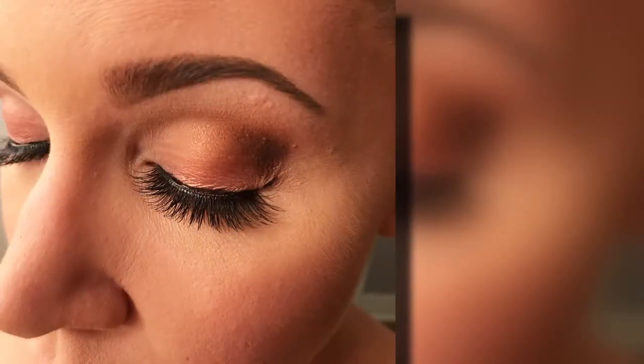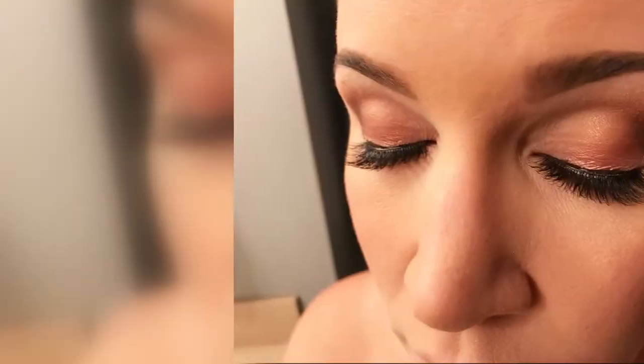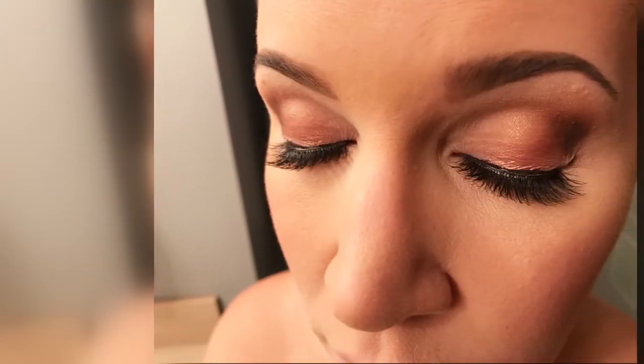Here is the finished look. So go ahead, I took a couple of pictures once I had my eyeliner on and mascara, and then I popped a pair of falsies on over that.